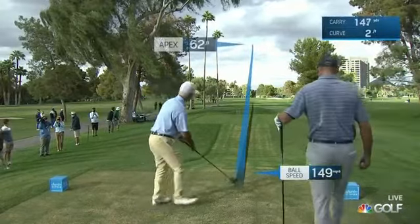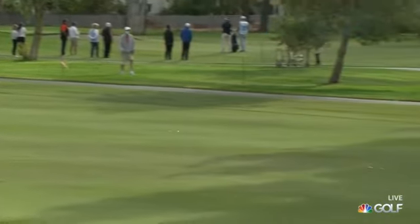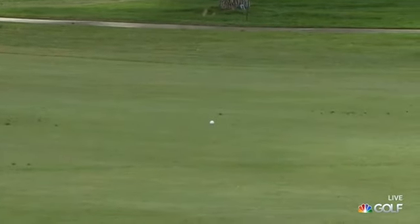285 to that right bunker. Yeah, this is dead center, John. I'll tell you, that tracer line didn't even move. That's how straight that was. You know, he still might have some trouble with those palm trees down there. We'll see.